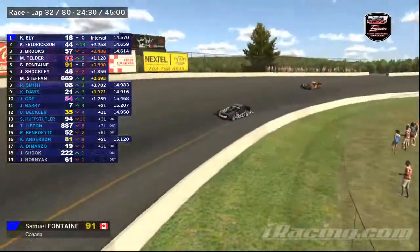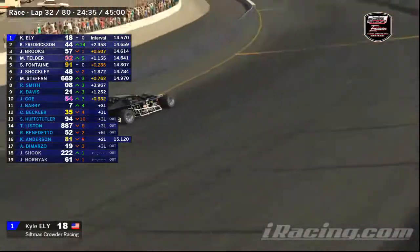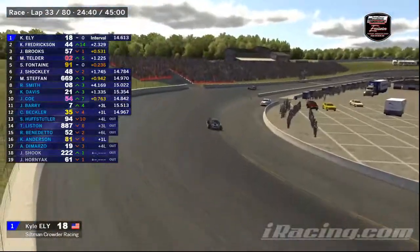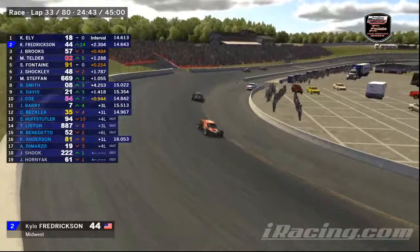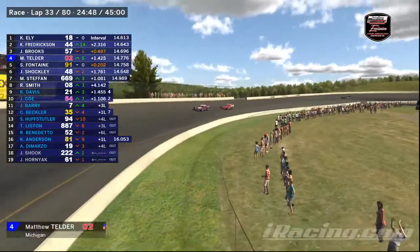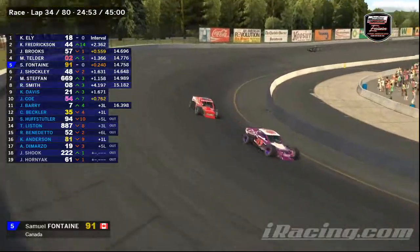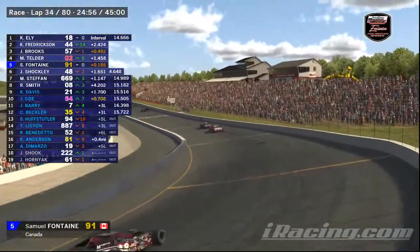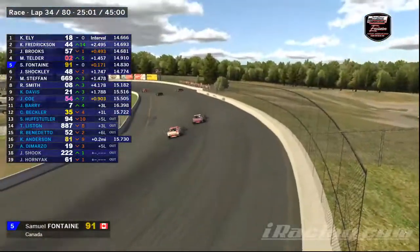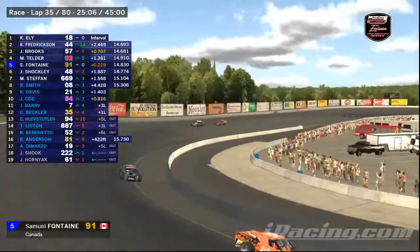And it looks like meanwhile Kyle Eli is having some fun by himself, going around back markers. He doesn't look back. He's already got over 2 seconds on Kyle Fredrickson. Fredrickson followed by Brooks by about a half a second, and then it's about 1.3 to Telder, and he is still fighting with Fontaine. This is the fight for 5th and 6th position. I'm sorry, 4th and 5th. That's Matthew Telder in the purple car and Samuel Fontaine in the red and white car.